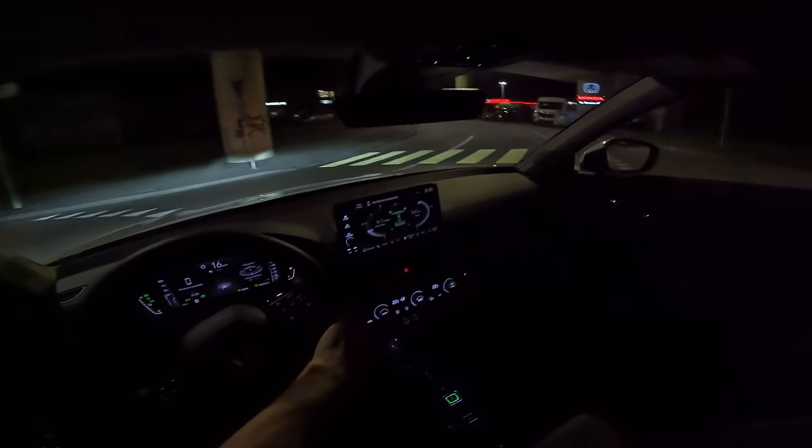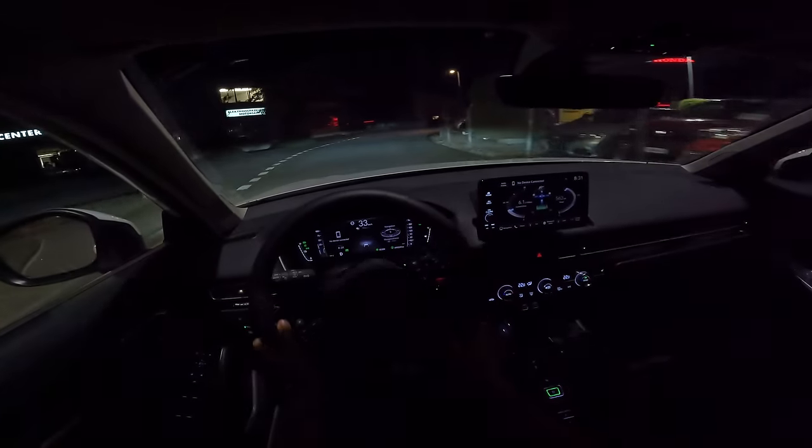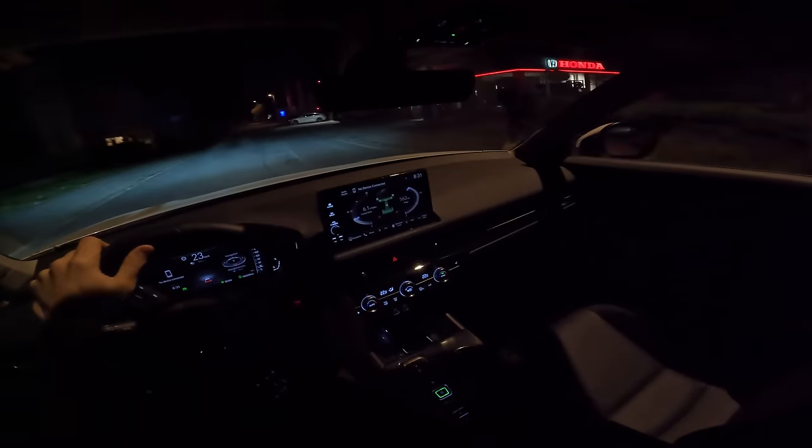And $42,000, ooh, good price. Good price for what it offers. Now I know why people drive Honda. They are good. They are good cars.